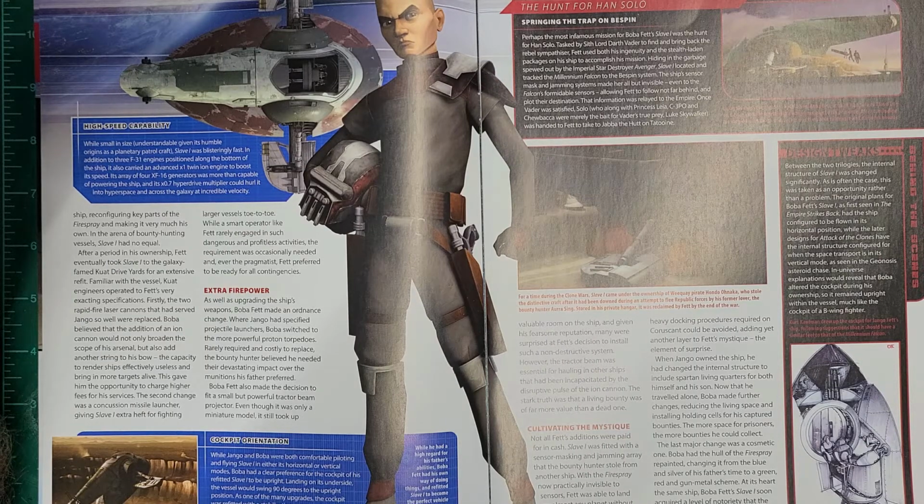Boba believed that the addition of an ion cannon would not only broaden the scope of his arsenal, but also add another string to his bow, the capacity to render ships effectively useless, and bring in more targets alive. This gave him the opportunity to charge higher fees for his services.